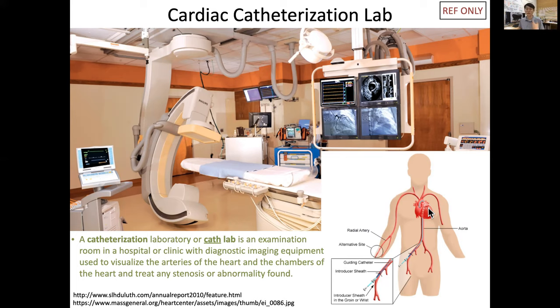So this happens a lot, and this cardiac cath lab serves as a very important tool for diagnosis for people who have a heart problem.